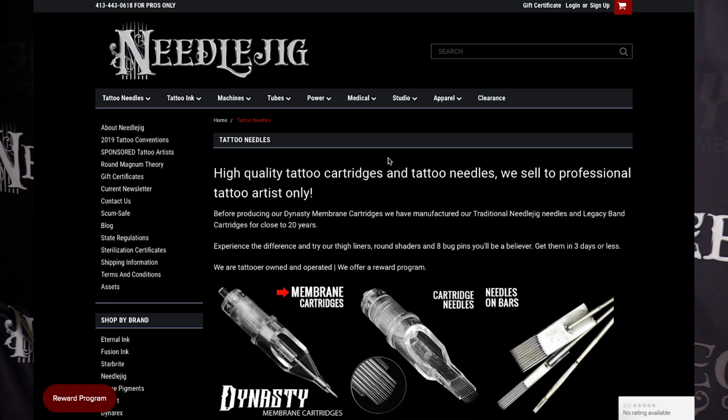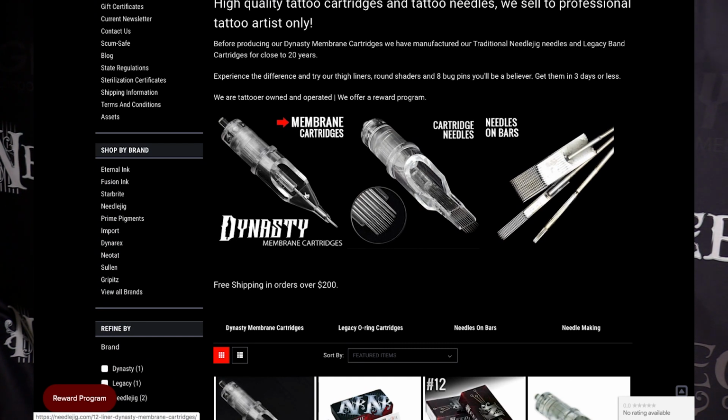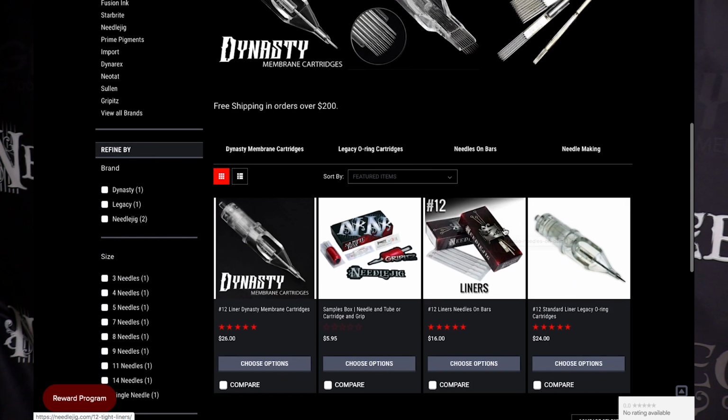One problem that we still see is people ending up buying needles on bars when they want cartridges or vice versa. I personally don't know how this happens because every product title has a very, very detailed description. It says needles on bars, it says cartridges, it says O-ring cartridges, it says membrane cartridges. But it still happens. We all get in a rush at times, but when you're about to spend your hard-earned money, take a minute to make sure you're getting exactly what you want.